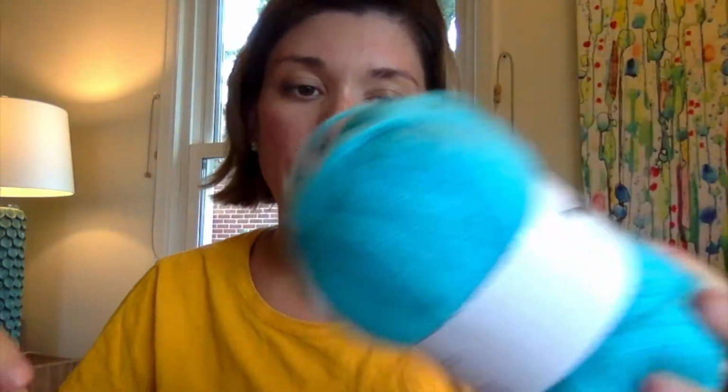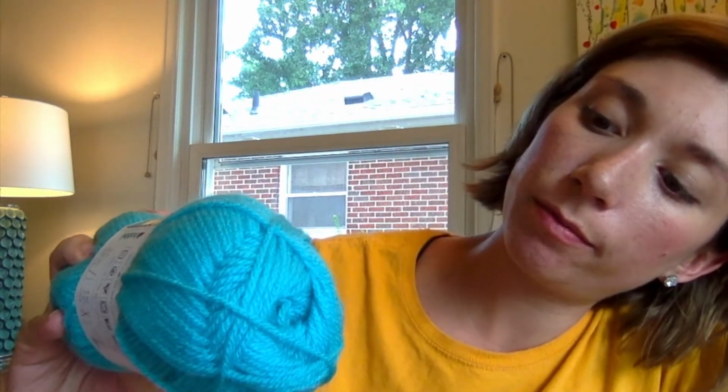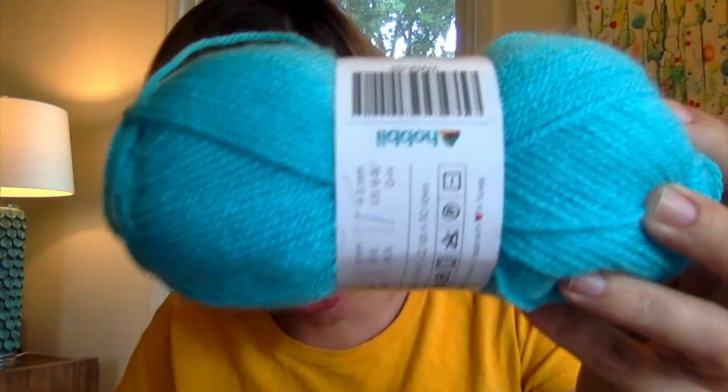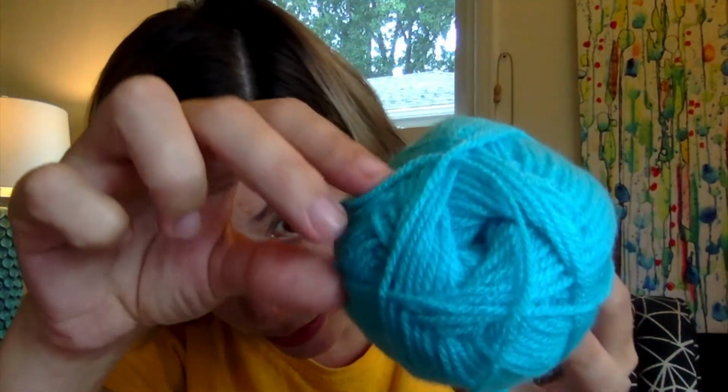And then this is number 33, or color number 33. It's like a bright Tiffany type of blue. Maybe not quite as, no, it's like a Tiffany blue. It looks very blue in the camera, but there's actually a little more green in here than what the camera is showing. So there's that. Wow, they just sent me a bunch of Tivoli, which is fine.